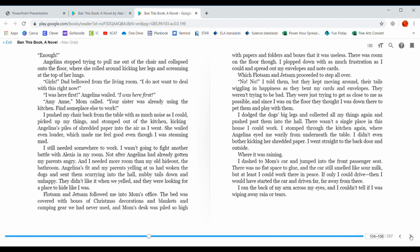I still needed somewhere to work. I wasn't going to fight another battle with Alexis in my room, not after Angelina had already gotten my parents angry. And I needed more room than my old hideout, the bathroom. Angelina's fit and my parents yelling at us had woken the dogs and sent them scurrying into the hall, nubby tails down and unhappy. They didn't like it when we yelled, and they were looking for a place to hide like I was. Flotsam and Jetsam followed me into Mom's office.